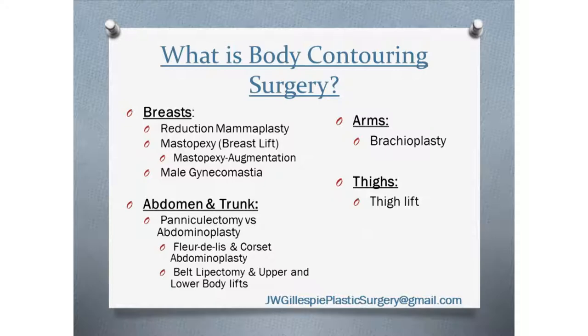Okay, so what is body contouring? I spoke a lot about what we offer, but it includes your breasts first and foremost: breast reduction surgery, breast lift surgery, and something called a mastopexy augmentation, which is for some patients who, when they lose a lot of weight, have their breasts become deflated.